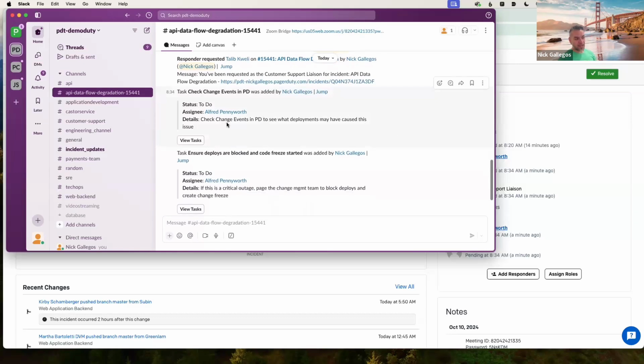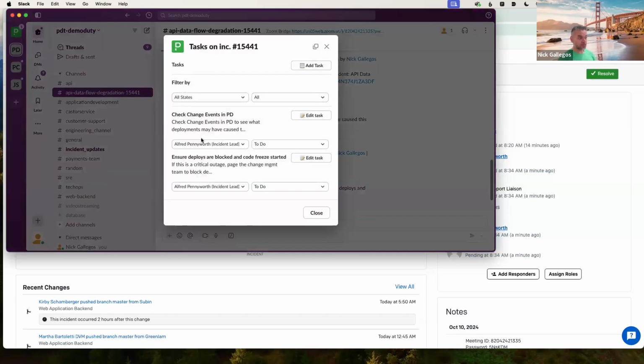Not only was Alfred added as the incident lead or the incident commander, he was also given some tasks here as well, right? So again, let's say Alfred is in his second week of being a manager here, right? He's not entirely sure of what he's supposed to do as an incident lead. And that solves this problem by giving him some things to do. Like, here's some stuff you have to think of as the incident lead, right? You have to check those change events, make sure that deploys are blocked, right?